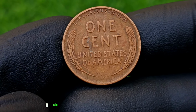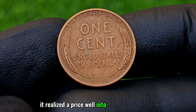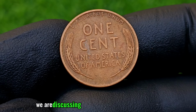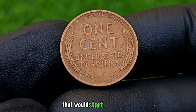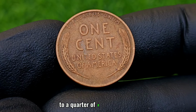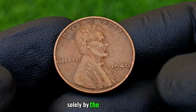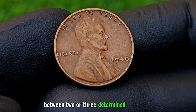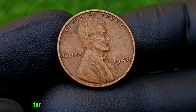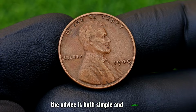The last time a coin of this description was publicly sold, it realized a price well into the six-figure range. In today's dollar terms, we are discussing a conservative auction estimate that would start at $150,000 and could easily soar to $250,000 or more, with the final price being determined solely by the bidding war between 2 or 3 determined collectors who understand they may never get another chance. For the collector hoping to find a coin of this caliber, the advice is both simple and complex.